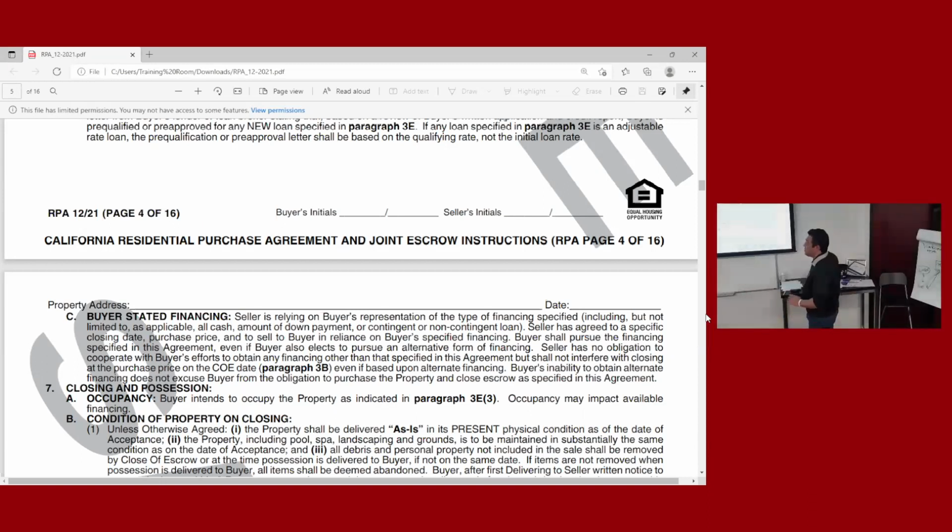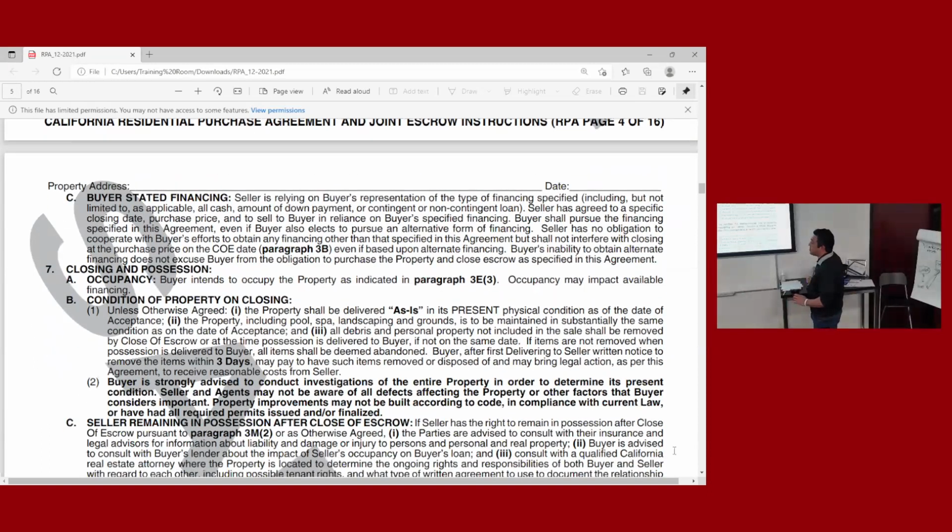Okay. This is a new part here. We're going to talk about condition of property at closing. Unless otherwise agreed, the seller shall deliver it as is, in present condition, which is normal. The property, including structures, landscaping, and grounds, is to be maintained in substantially the same condition as on the date of acceptance. All debris and personal property not included in the sale shall be removed by close of escrow or at the time possession is delivered, if not on the same date. If items are not removed when possession is delivered to the buyer, all items are deemed abandoned. So if they leave a classic Mustang in the garage at close, it's abandoned. The buyer gets it if they want it.